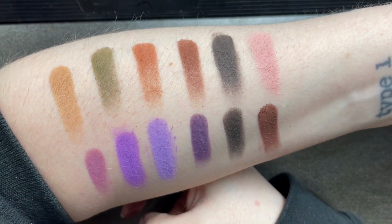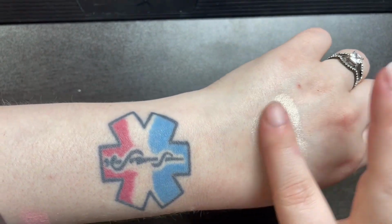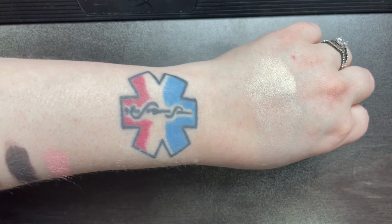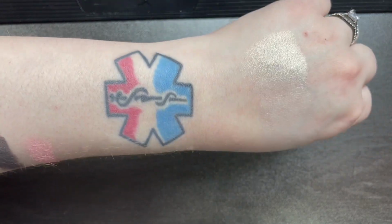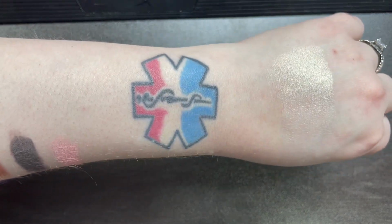Laid out. And then this is the highlighter in the middle. You can see that. Let's apply a little bit more. It's really interesting because it's white in the pan, but in the light, it kind of looks like a little bit of rose gold in there. So it's really interesting. I like it. As you can see, the shimmers are quite shimmery. They're quite pretty, and the mattes also are pretty pigmented.